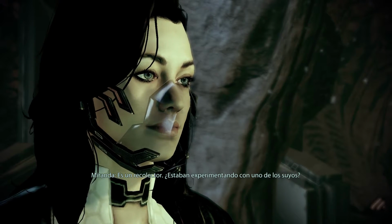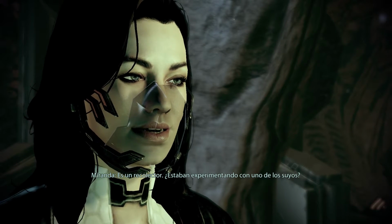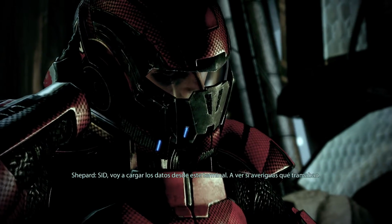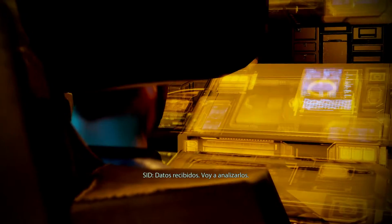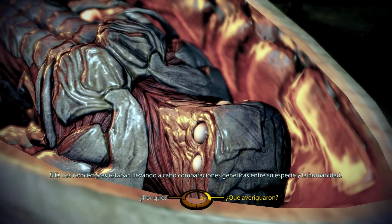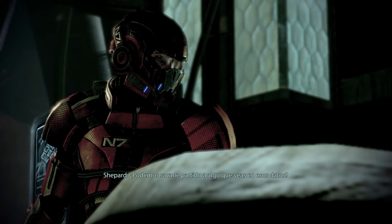That's a collector. Were they experimenting on one of their own? Edie, I'm uploading the data from this terminal. See if you can figure out what they were up to. Data received. Analyzing. The collectors were running baseline genetic comparisons between their species and humanity. Is there something we can use in the data to give us an edge?